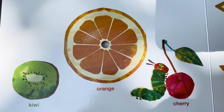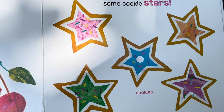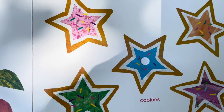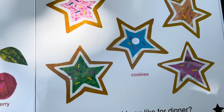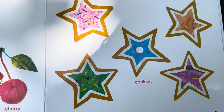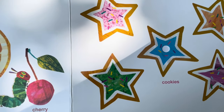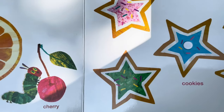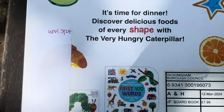Now it's treat time. Cookies, the shape of stars. Wow! Yum yum! What would you like for dinner now? Noodles, lasagna, fruit, cookies. What's your favorite? What's the shape of your favorite food? Circle, oval, rectangle, square? Wow, have fun!